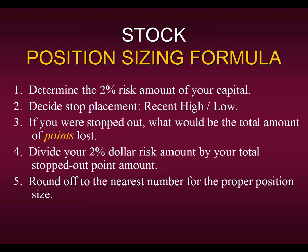All right, so here's the position sizing formula. You may want to copy this down. Don't worry if it doesn't make sense right off the bat or it's a little confusing. I'm going to show you some charts that will bring it to light and make it a lot simpler. Rule number one, as we just stated, you want to determine the 2% risk amount of your capital. You have to be honest with yourself and say, how much capital am I working with? Do I have 10,000? Do I have 25,000? Do I only have 5,000? And then say that per each trade, I'm only going to risk 2% of that, however that account varies.